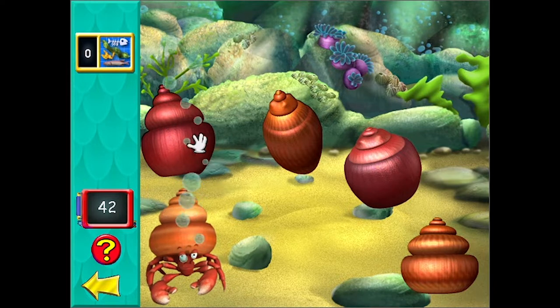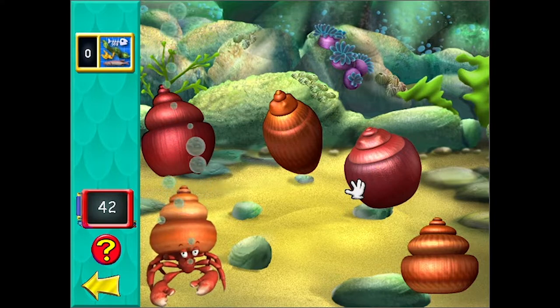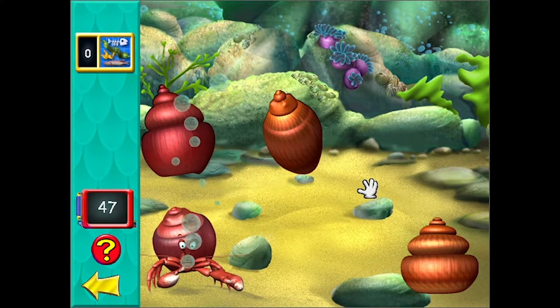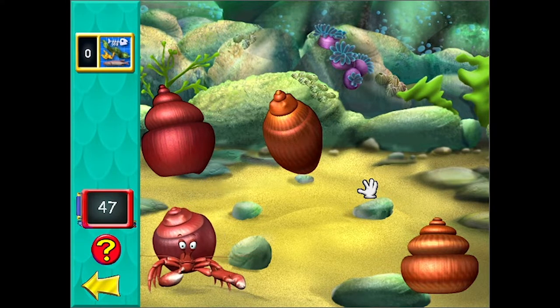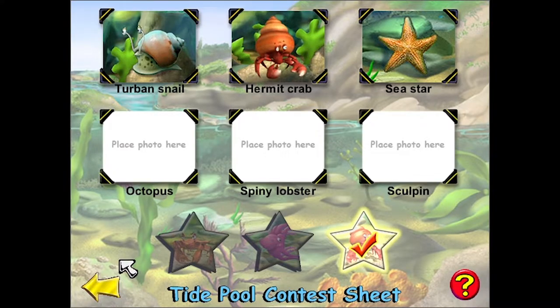Just click and drag it over here. This one. Nah, this shell is too big. This one. This shell is just swell. Yeah! You earned 5 bonus points for helping the hermit crab find a new shell. You're welcome, Mr. hermit crab. Do you want to play again? No, I don't want to play again. It won't be long before this contest sheet is all filled in.